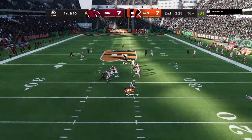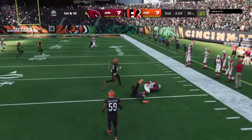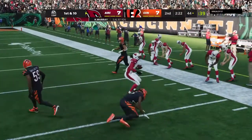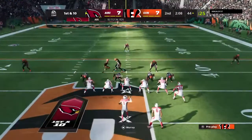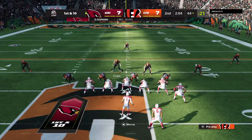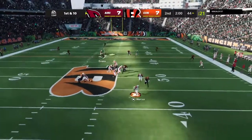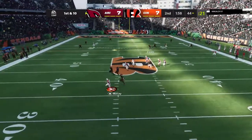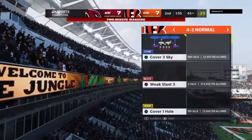On 1st and 10, here's Murray. Flush to his right. DeAndre Hopkins making the catch, and they're going to have this across midfield and inside the 45. Murray now on 1st down. Flushed out right, and he's left with no option here but to throw it away.